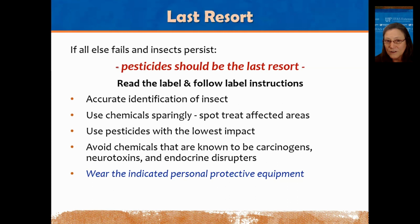Anyways, to sum up, I wanted to circle back to the use of pesticides. Any pesticide should only be considered as a last resort and not the go-to to resolve the issue. If you do use a pesticide, always be sure you know the insect you are targeting, do a proper insect identification, and target the right life stage. Only do spot treatments, targeting that affected area only, always use the product with the lowest impact, and always read the label.